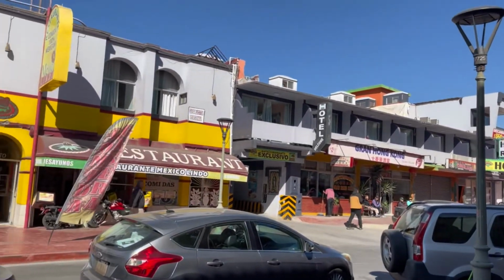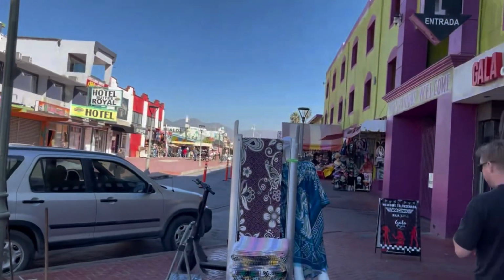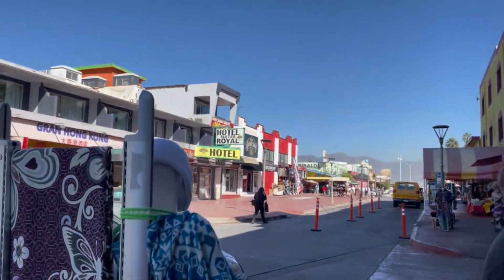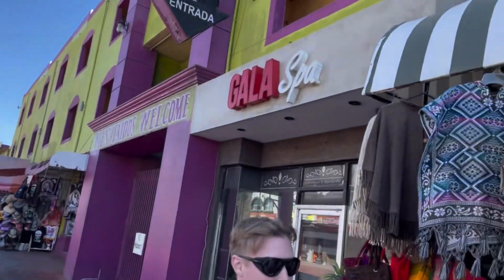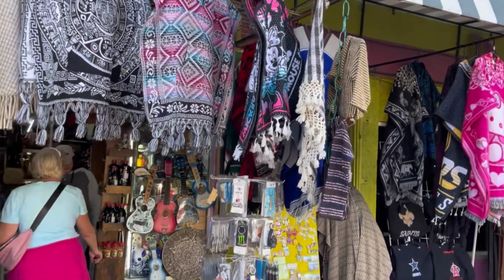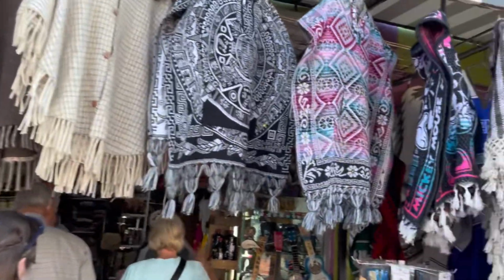And we're still walking. We bought a Mexican Coke. It was 18 pesos, so it was about 88 cents. We're gonna try and find some vanilla. But everything here is so colorful.